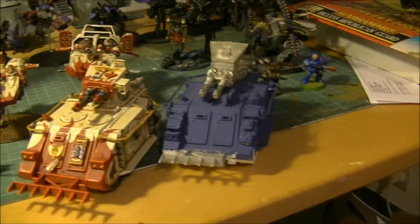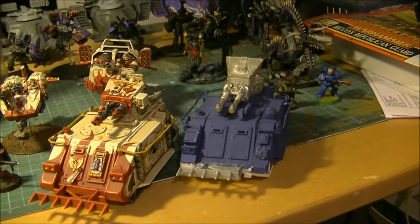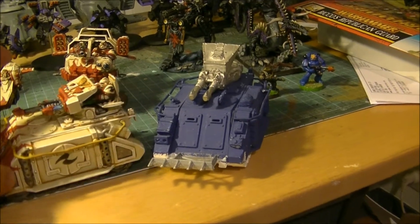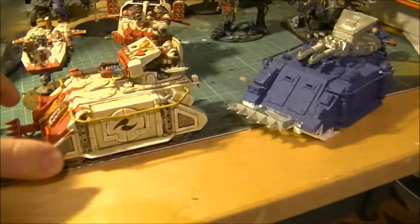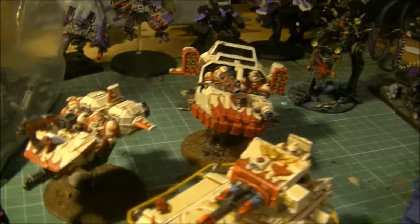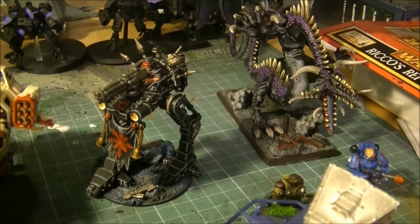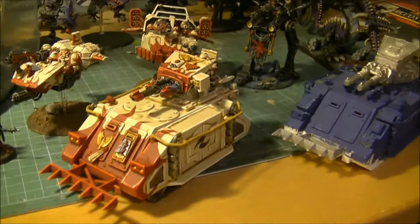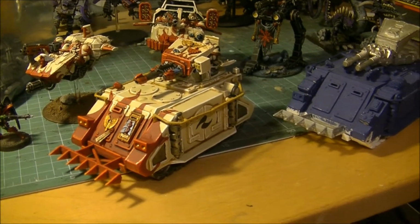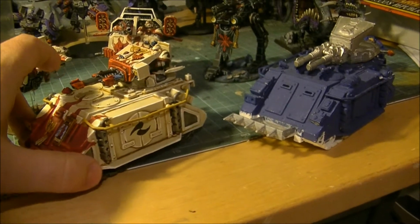Well, there are two reasons. One is to find cheap products, and the other reason is because I like some miniatures that are out of production. For example, like this Razorback here, or this Land Speeder here, or even this old version of the Sentinel. So sometimes when I want to look for a miniature that is out of production, I go to eBay and I see someone is selling it second-hand.